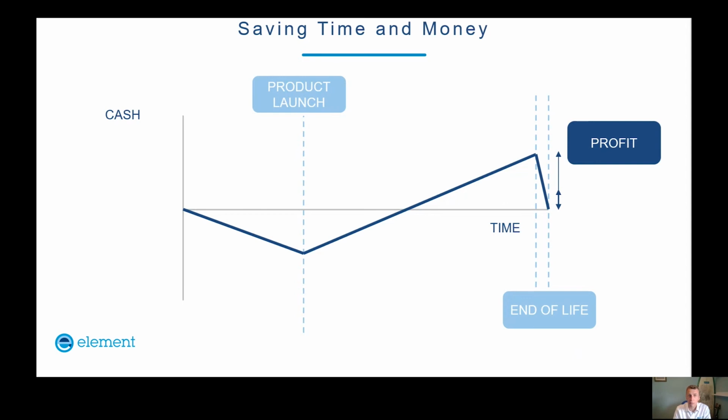And then the money starts coming in, and at some point you cross over the original point and you start making a profit. Now that product at some point is going to go end of life. You may not actually have a say in when that end of life happens. Maybe you have, maybe you bring out a subsequent model, or maybe one of your competitors brings out a better model. Or maybe you're making your product for an event, such as Christmas or the Olympics or the European Football Championships.